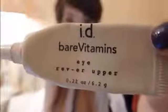But one that I really like to use for if I'm going on a night out, or if I know that there'll be photographs taken, or if my eyes are looking particularly dull, is the Bare Essentials Bare Vitamins Eye Rev Wrapper. I'm completely low on this, it's nearly out, but I've had it for such a long time, and it's got light reflecting properties, which is why I think it's really good, but also it's so moisturising under the eye, and I just really like it. And it's not actually really that expensive, I think it's quite reasonably priced, so I really recommend that one for under the eyes.